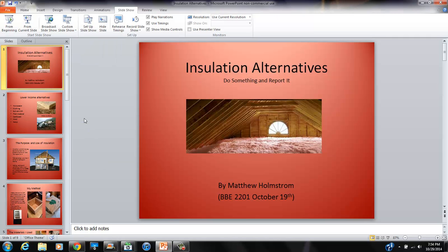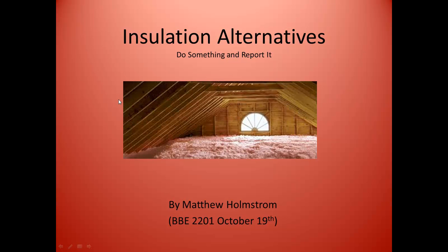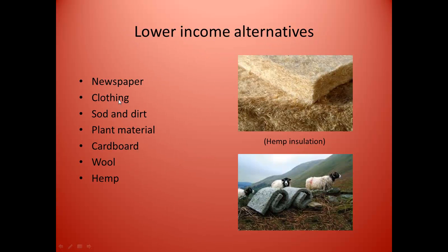Hi there. My name is Matthew Holmstrom, and I did my Do Something and Report It project on inflation alternatives. To be more specific, I did my project about lower income alternatives. So basically, insulation alternatives that lower income houses could use if they can't afford conventional insulation.